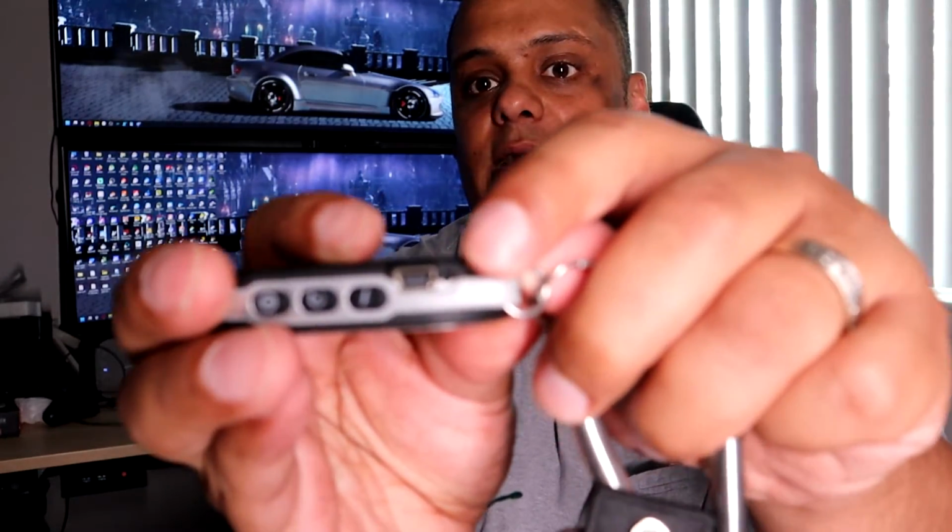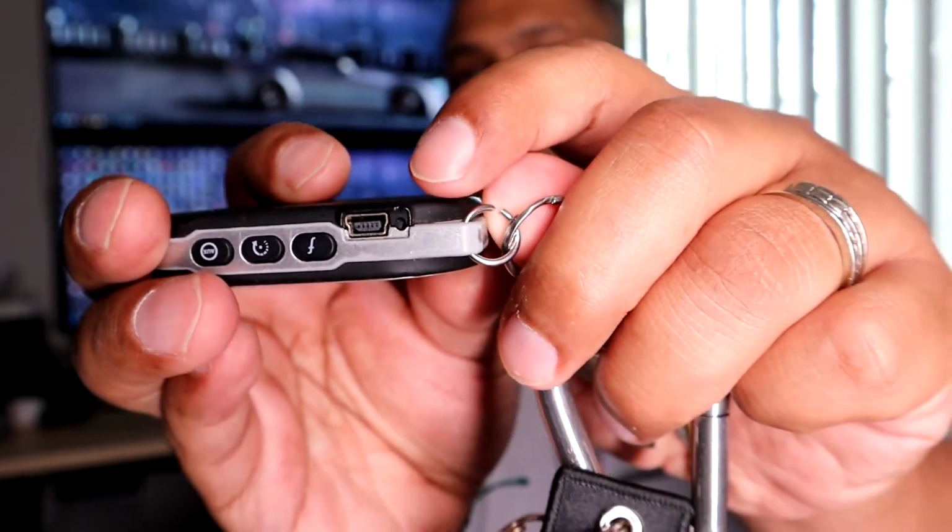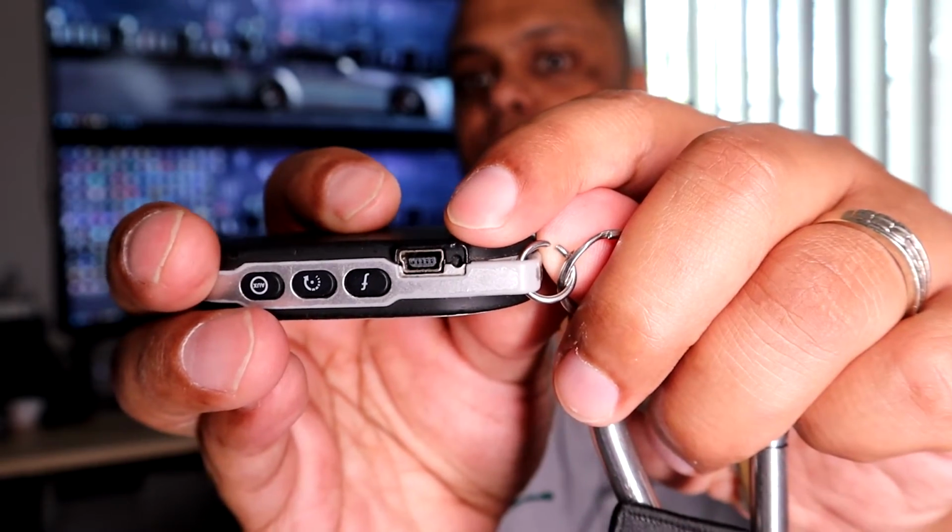It does not have a mini USB. It has everything else except a mini USB, because no phone out there ever came with a mini USB. If you guys don't know what a mini USB is, my alarm for my car takes a charging port, and it's a mini USB, which is this port right here. I don't know if you're gonna be able to see, it's this one right here. That's mini USB right there.